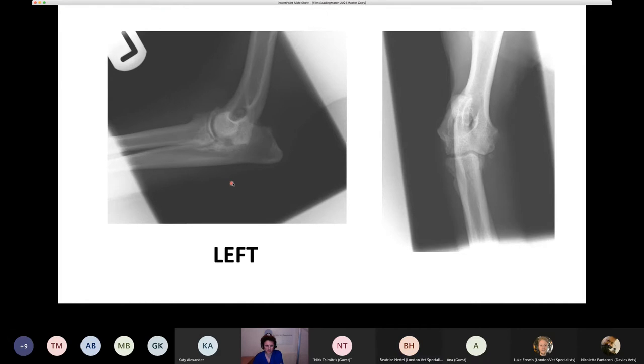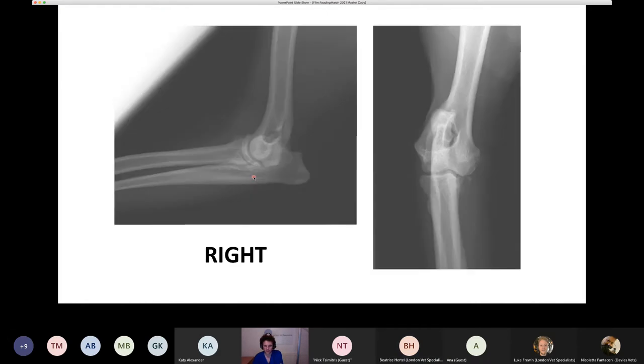So let's have a little run through these radiographs. I absolutely agree. There certainly are changes to both of these elbow joints that are a little bit concerning. If we take a look at the usual suspects, the locations where we'd expect to see changes in dogs that have elbow disease, what we're looking for in the first instance are osteophytes. So do we think we can see any osteophytes here?